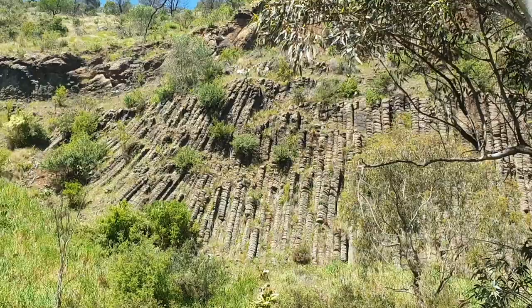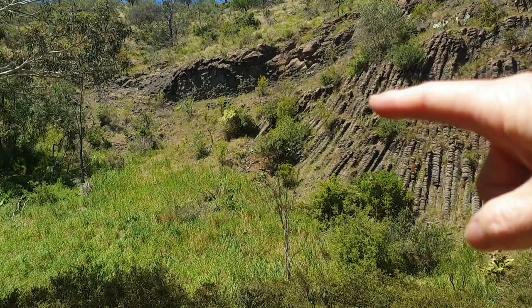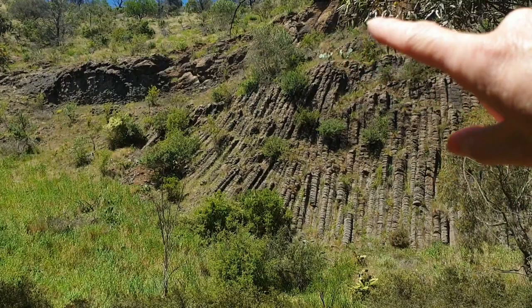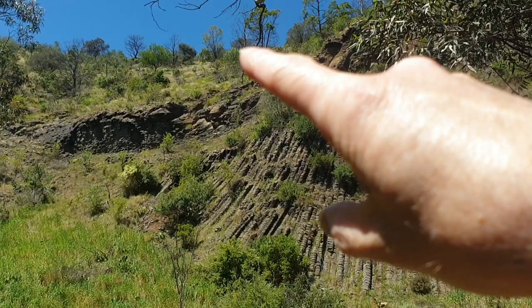So in this section, we have the columns going up and down, and then they start to take on a closer to a 45 degree angle. Right here is 45 degrees, very interesting. Up the top, right at this part, we do have some columns that are trying to form. So we've got thick ones, but they are not very thick. They start at about there, and they go up to that thick formation there.